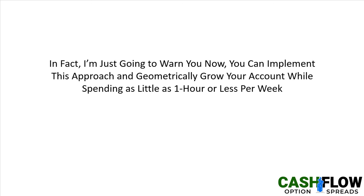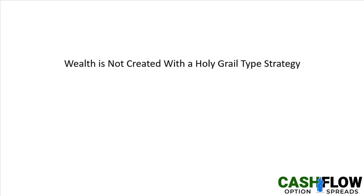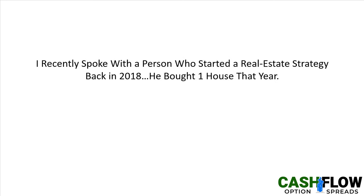In fact, I'm just going to warn you now, you can implement this approach and geometrically grow your account while spending as little as 1 hour or less per week. That is how much effort this requires. And the secret to the power of this concept is the combination of a low risk, high probability option strategy with a turbocharged compounding plan. Listen, wealth is not created with a holy grail type strategy. Wealth is created when you scale a solid strategy.